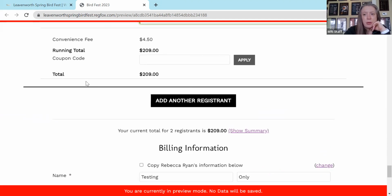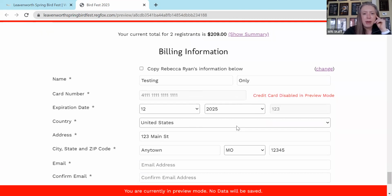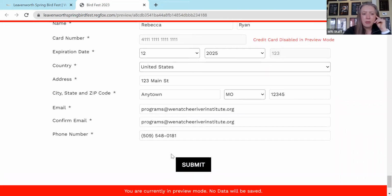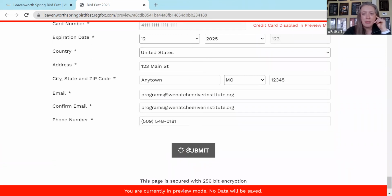If you have a WRI membership, this section is where you would enter the WRI discount code that is listed at the top of the registration page. And if I've done all of my registrants for this order, you'll get down to the credit card information. You confirm your email and phone number again, and then click submit.